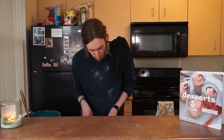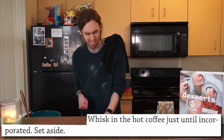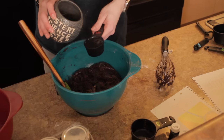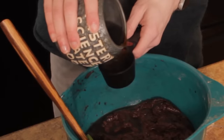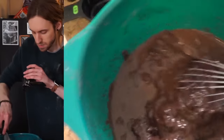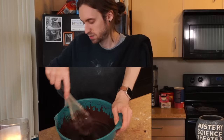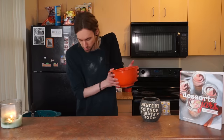Okay, now it says whisk in hot coffee just until incorporated. Just until incorporated? I don't know what that means. It's very hot. Man, I was dripping a little. Awesome mug, maybe not the best for accurate pouring. I look a lot more diarrhea-y now. Surely that's incorporated, right? In a separate bowl, I've got bowl number 3 here.